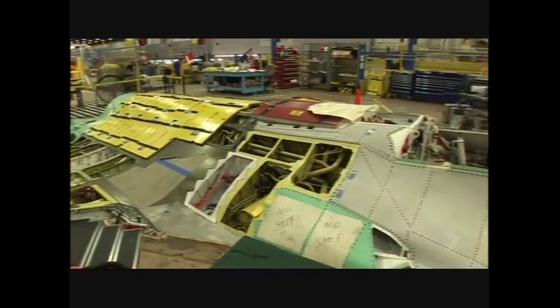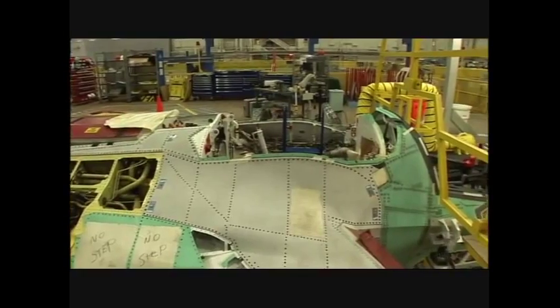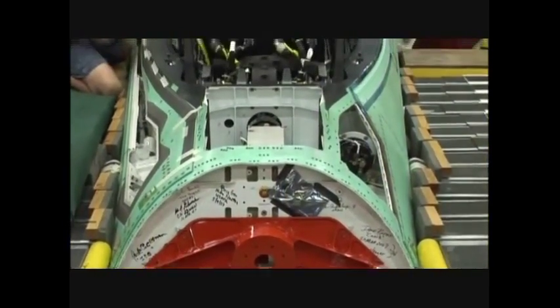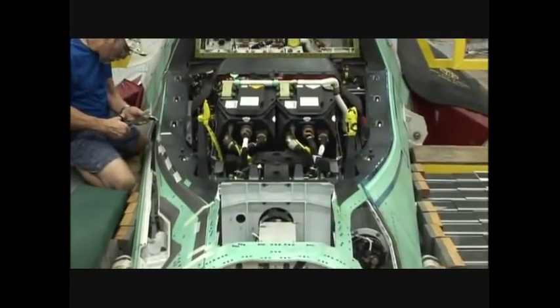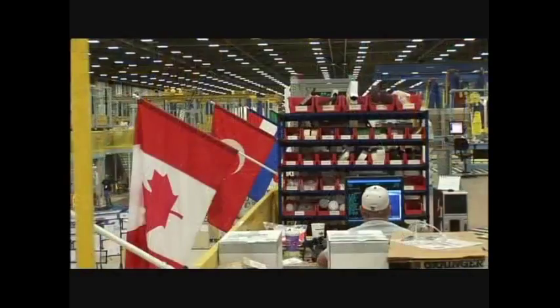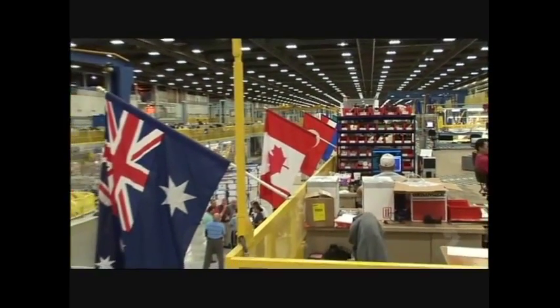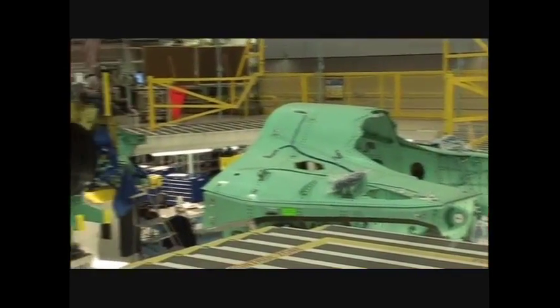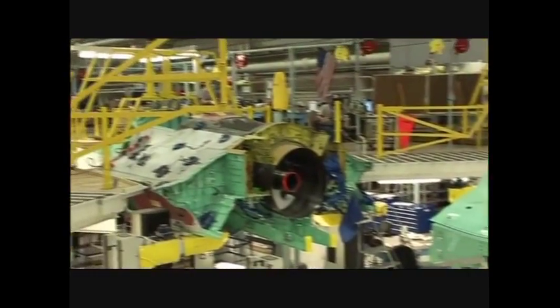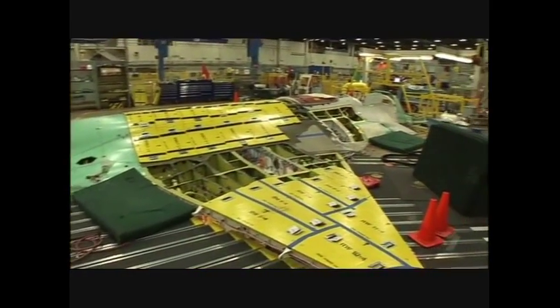They're building the Lightning II at Fort Worth in Texas. It's so expensive to develop, $288 billion, that 9 other countries are involved, including the UK, Canada, Italy, Turkey, Denmark and Norway. Parts of it will be made all over the world, including Australia. Britain is one of the biggest partners and is building the aft fuselage and tail. The engines, either Pratt & Whitney or Rolls-Royce.